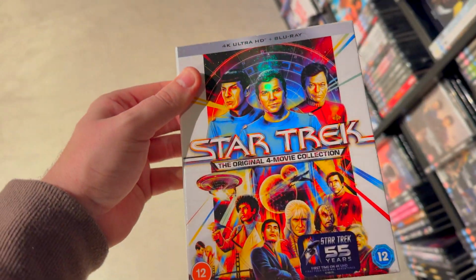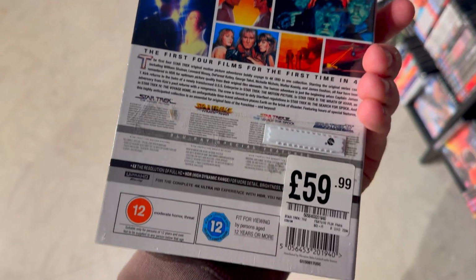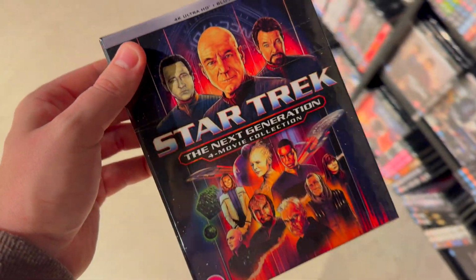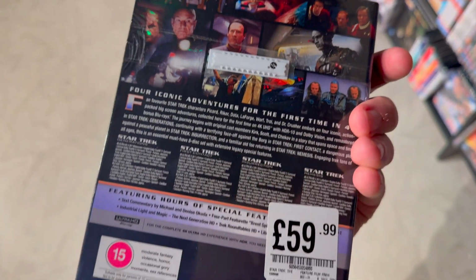So this one comes with the first 4 movies, so it doesn't include number 5 and number 6, whereas the other box set did. And then you get the other box set, which is the 4 Next Generation movies. So you kind of need the first 6 as well as this one to get all. So it's like 160 to get all 12 of the movies.